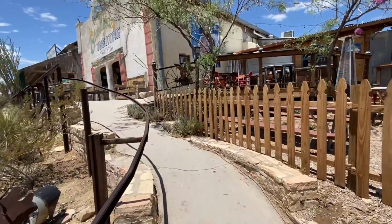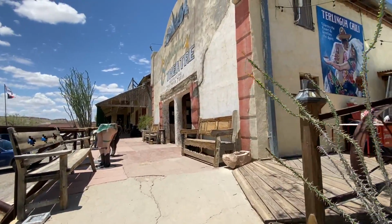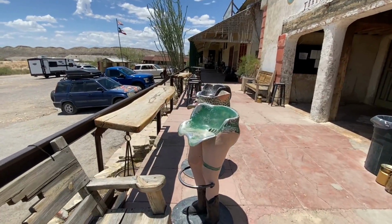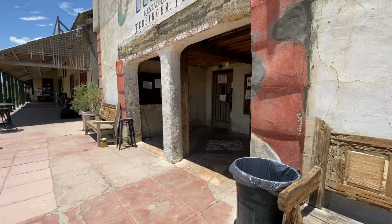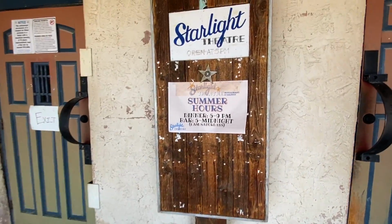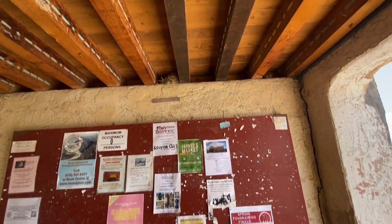So the Starlight Theater was originally a motion picture house in 1939. Its roof was lost during a summer storm, hence the name. The roof was replaced in 1991 when the restaurant opened. Proceed down the hill to the ruins. Cute. Oh, and now it's a restaurant. I get it. Oh, bird's nest up there.